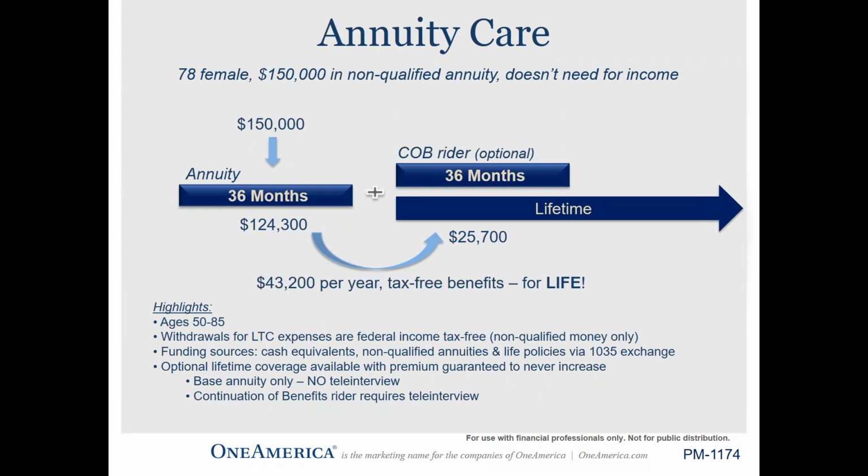And if you like to think of it as an income stream, you're creating a long-term care income stream of $43,200 per year that's tax-free for the rest of her life for the exact emergency she had that money earmarked for. So that's fantastic leveraging, especially at the age of 78. Now, if she never needed long-term care, the $124,300 we left in the annuity plus the interest it earns would bypass probate and go to her named beneficiary.